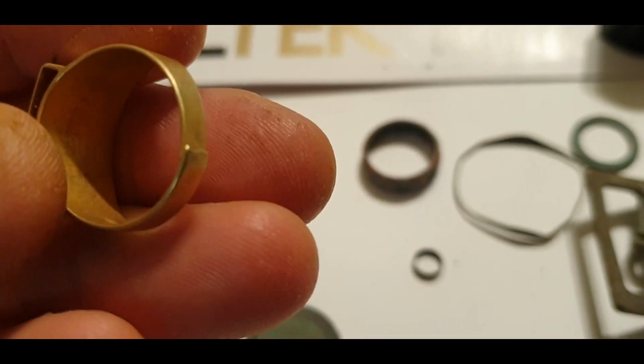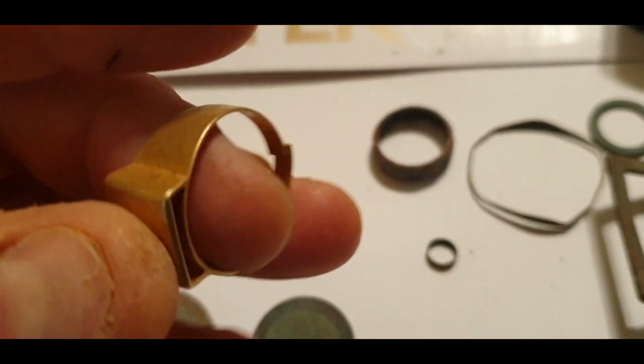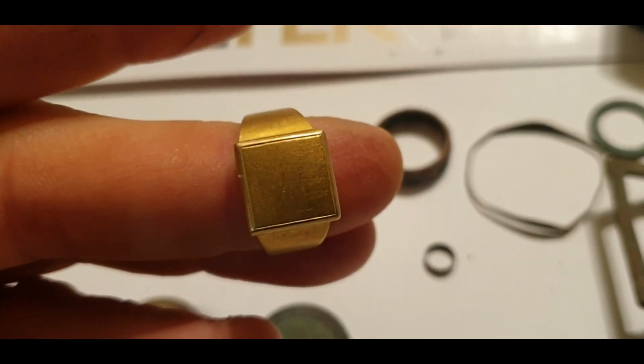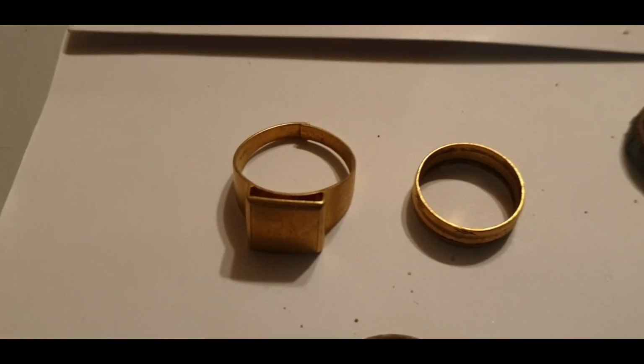It's a big goldie. It's split there. Obviously, when they're old, they do split. But it's a chunker. Great gold ring. I put them both on the scale, and they both weigh 11 grams.